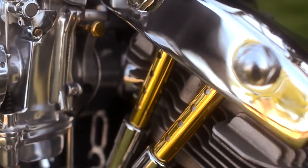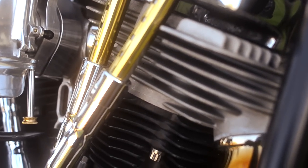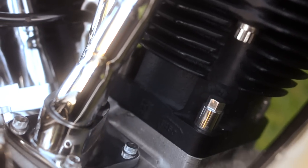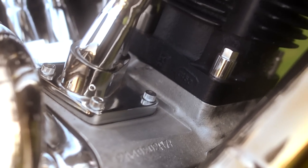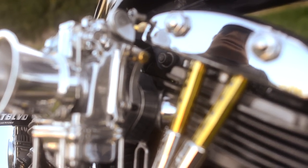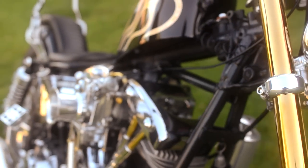It's a 93 cubic inch Shovelhead motor with the S&S top end, 3 5/8 inch big bore pistons, 4.5 inch crank, an S&S flywheel, and a Andrews L5 cam. He hopped it up, you know what I mean?